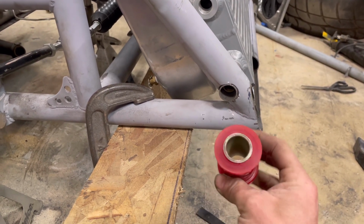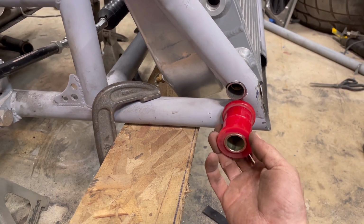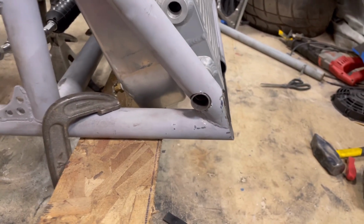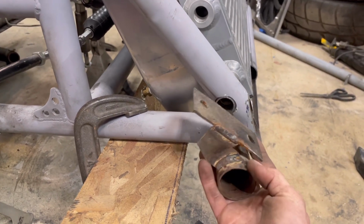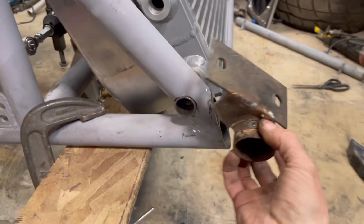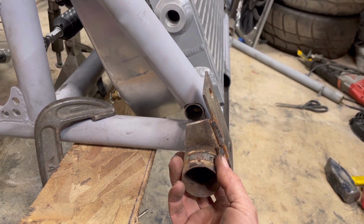But I think what I'm going to end up doing is I'll end up welding this tube somewhere around here. And then I will cut the original collar that came on the tilt. These actually, on the original car, slid into this tube here. So I'll probably end up doing something along those lines to bolt the tilt on.